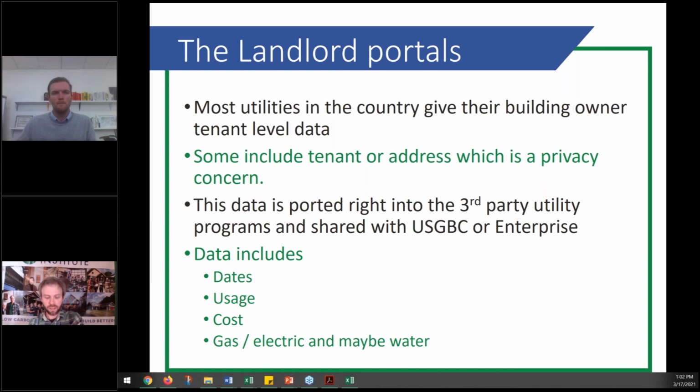The other cool thing is, again, this data can be submitted to Energy Star Portfolio Manager, which is one thing that Brian's program can connect to, or can go to them. So then it can be shared with these agencies if they need to see the Energy Star scores and data. And again, that data should include dates and usage and cost, gas, electric, and maybe water usage. So look out for those portals if you haven't seen them, and ask your utility company to give you access to it.